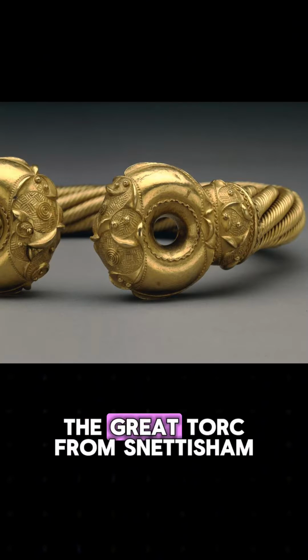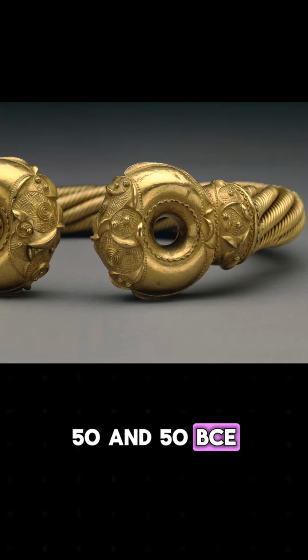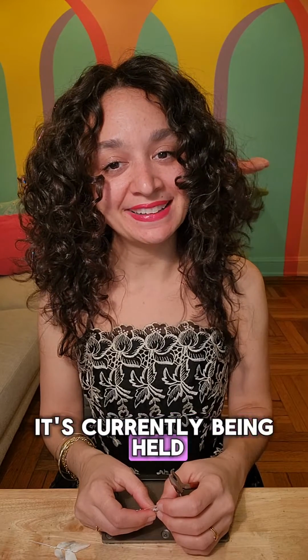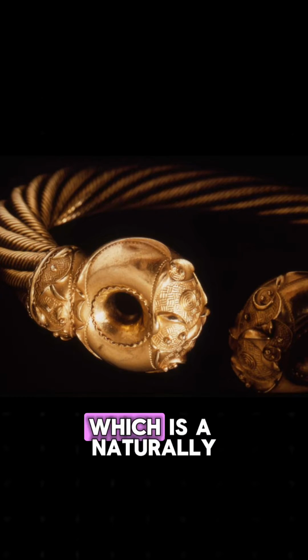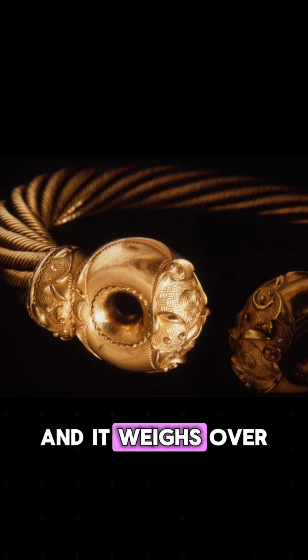This is known as the Great Torc from Snettisham. It was made sometime between the years 150 and 50 BCE, and it was found in Snettisham, England in 1950. Currently being held in the British Museum in London, and it's so nice to see a piece that actually belongs in the British Museum. It's made out of electrum, which is a naturally occurring gold and silver alloy that we've covered in these videos before, and it weighs over a kilogram.